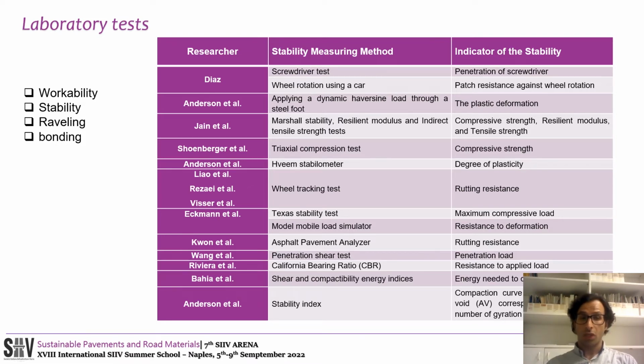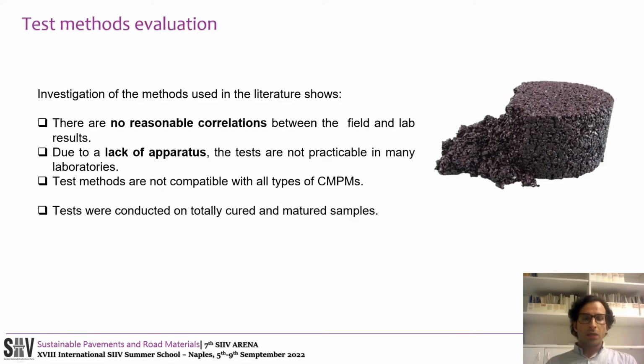However, the question is this: are these test methods suitable to analyze the performance of these materials or not? The results of the research and the literature show that there are no reasonable correlations between the field and lab results. Also, researchers have used some specific expensive devices that are not available in most laboratories. In some cases, also, the test methods are not compatible with all types of cold mix patching materials.